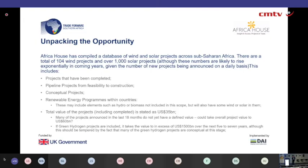So, unpacking the opportunity, you'll see there, if I can get that right, in the initial database that we put together, and I say the initial one because that was up until the end of March this year, solar and wind projects across sub-Saharan Africa, there were 104 wind projects and over 1,000 solar projects from 5 megawatts and upwards. So we weren't looking at those below. Otherwise, we would never have got to complete the study. There are just too many of them.